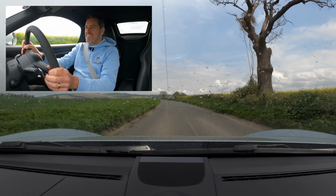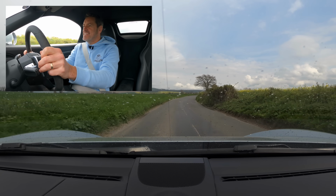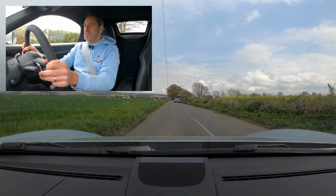So the next thing we'll do is we'll take these tyres on this car on tour, and I'll put it through its paces in Belgium and Germany.